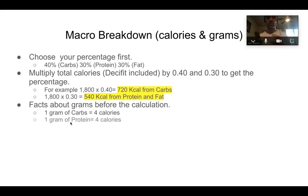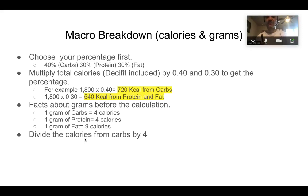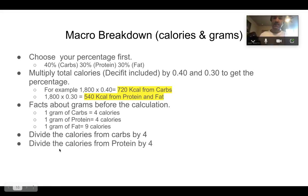Alrighty, so here we go. We're gonna do now the interesting thing, okay? So with the same example, the 1800 total calories with the deficit included, we're gonna create our meal chart, our meal target chart. So we already established that we're gonna need 720 calories for carbs, 540 and 540. Okay, so we're gonna break it down in the five meals that I recommended.